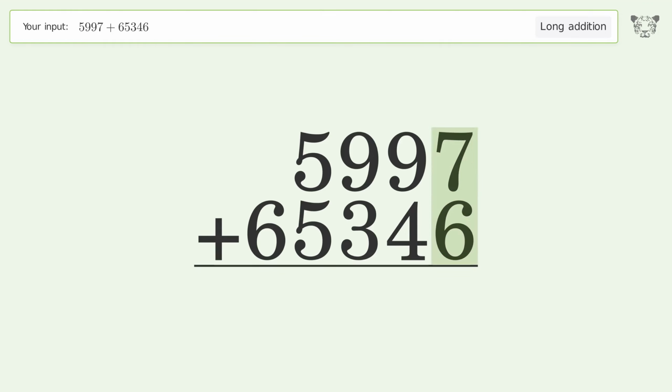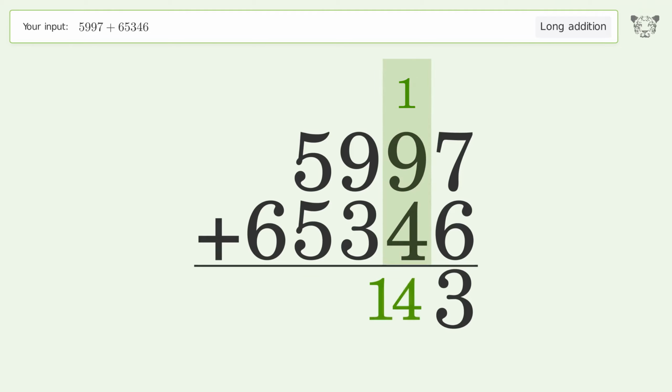7 plus 6, equals 13. Carry 1 to the tens place. 1 plus 9 plus 4, equals 14. Carry 1 to the hundreds place.